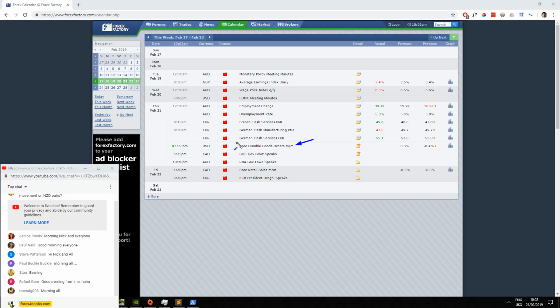But at some point, I just realized that most times I'm doing that, and it's costing me money because of the few rare occasions where it does move like crazy. Sometimes those are going to end up in my favor, sometimes they're going to go against me and they're going to hit my stop loss. But more often than not, trading overly cautiously around minor-ish news releases is going to cost you more than it makes you. So yeah, I'm going to ignore core durable goods.